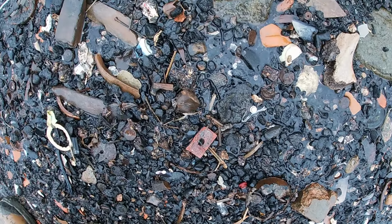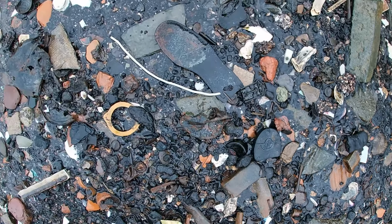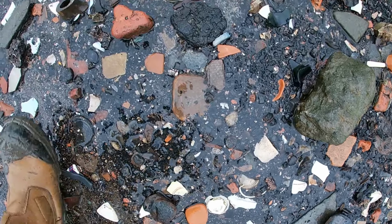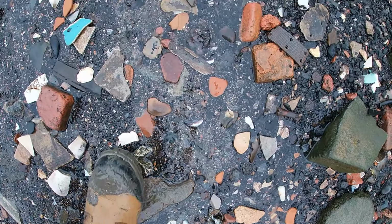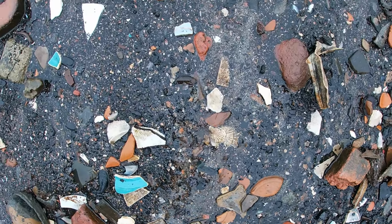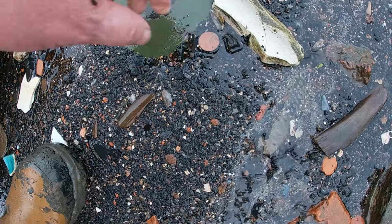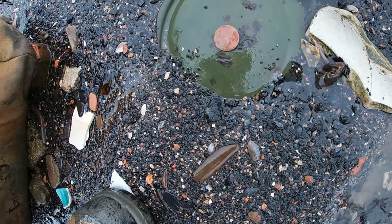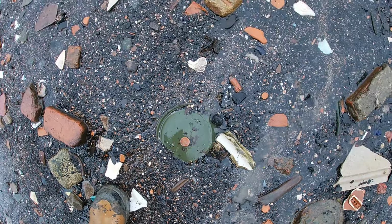Oh, bottletops, thousands of bottletops. Very round. Yeah, it's a ladder, probably from a hole.